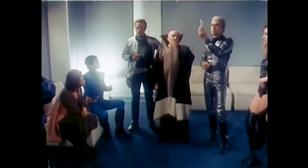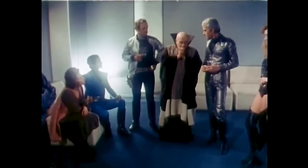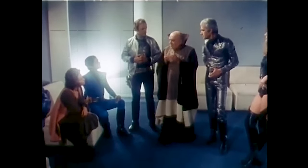Our space fleet has already tried using conventional weapons against these aliens, atomic cannons, lasers, and so on, but they've been quite useless. At the moment, we are in the same condition as the ignorant savage who tries to attack a nuclear tank with a bow and arrow.